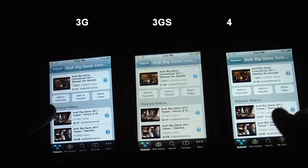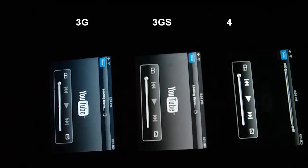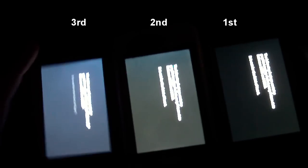Okay. One. Wait, the first one? The top one, yeah. One, two, three. Again, pretty even start. It looks like the iPhone 4 won that one. Yeah, what do you think? Yeah, the 4. All right, well, it really should have.